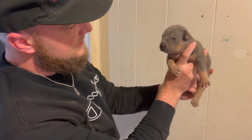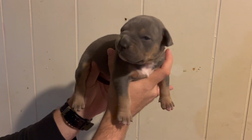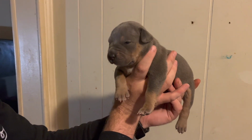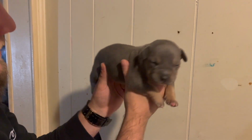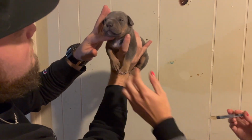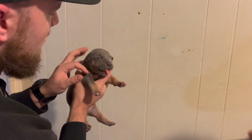First girl. This is our second girl. She's a blue merle. You see the markings right there. I feel like compared to the other female, she's possibly gonna be more of a pocket, but you have to stay tuned and updated. As they grow, you'll be able to see what they're becoming. But yeah, this is gonna be a nice girl right here. We're gonna go ahead and deworm her. This is one. She was ready.